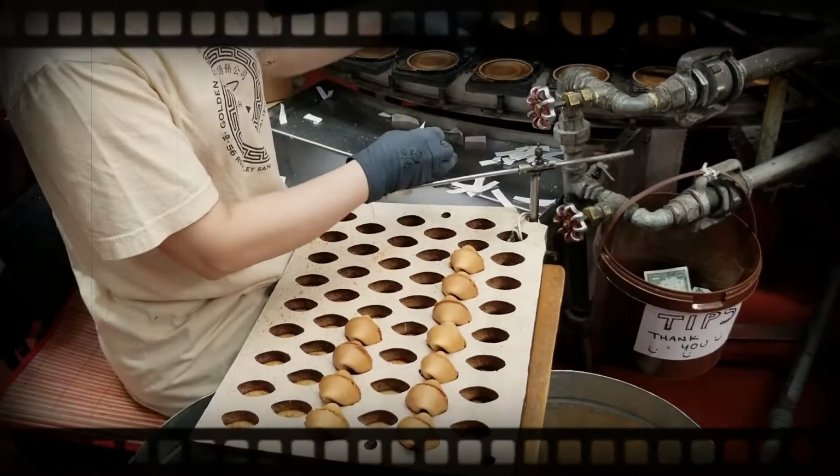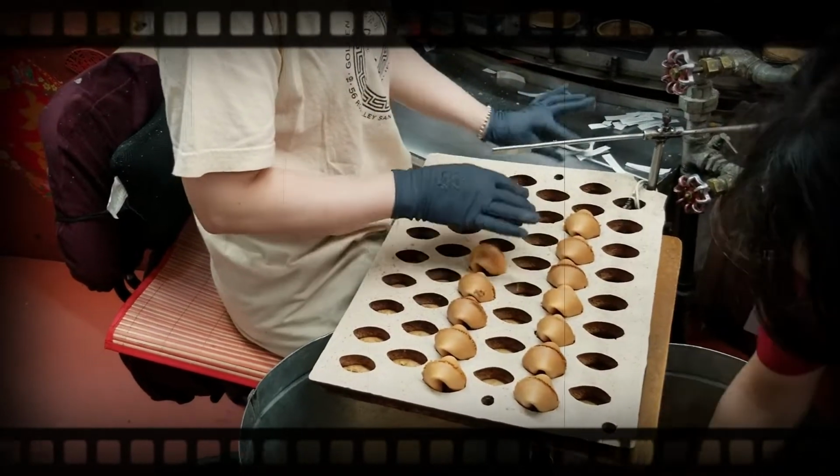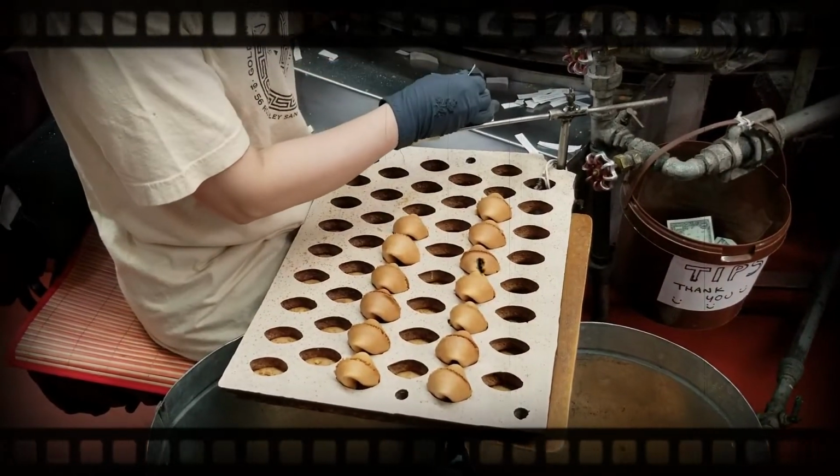So this is how the fortune cookies are made. This is how the fortune cookies are made, guys.